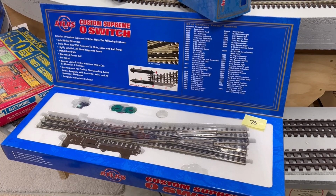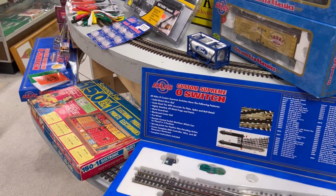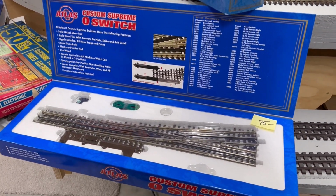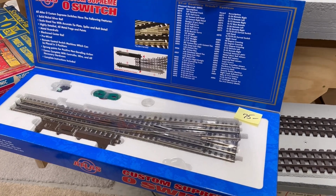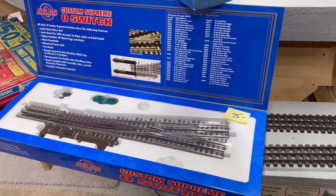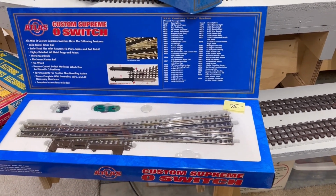Well, I picked up this Atlas switch here. This is a left hand, and also over there I've got another right hand. And these are number 5s for making a crossover. So I only had a couple of these so far, so I knew I would be using more on my layout.